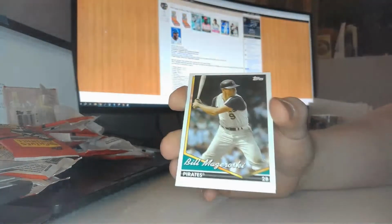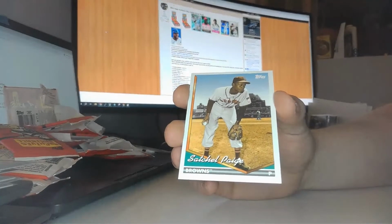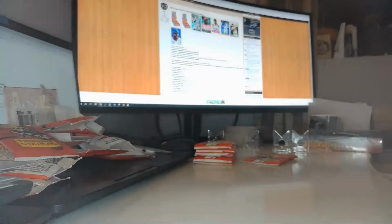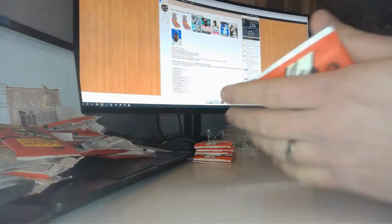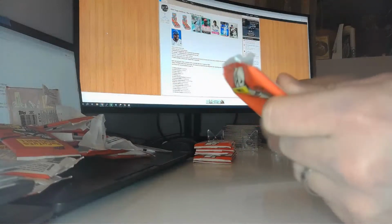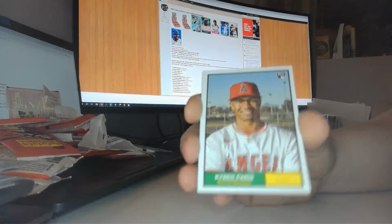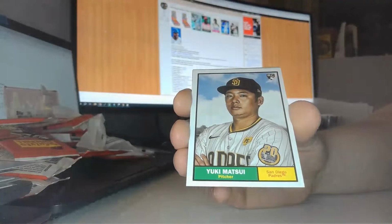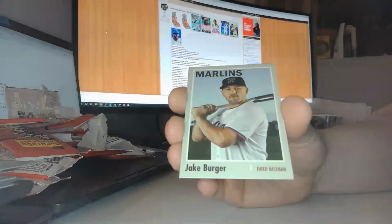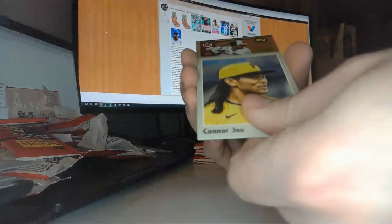And then we have a Bill Mazeroski for the Pirates and a Satchel Paige for the Browns. And because the Browns moved to Baltimore, that goes to the Orioles spot. Let's see. Kyron Paris for the Angels. We have a Yuki Matsui for the Padres. Dalton Varsho for Toronto. Jake Burger for the Marlins. Connor Jove for the Pirates.